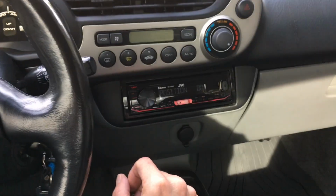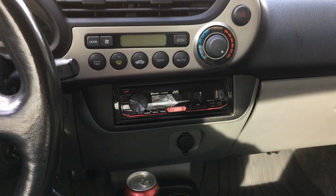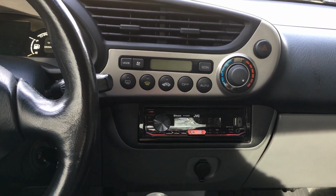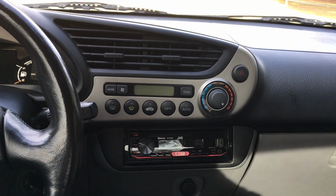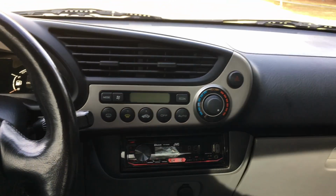All right, so we're at zero now, it's level. So this is what it used to sound like with only front speakers. Now, this is the front and rear. And this is rear only. Again, if I move the seat up, they'd be very, very clear. But that's not how we roll.